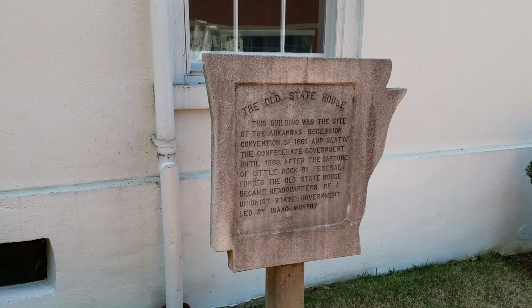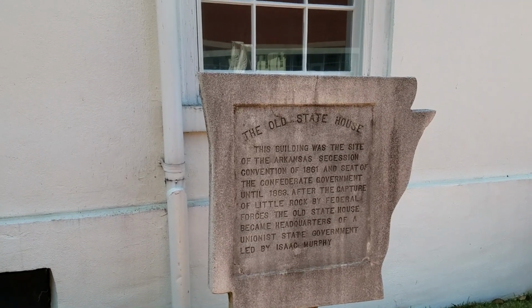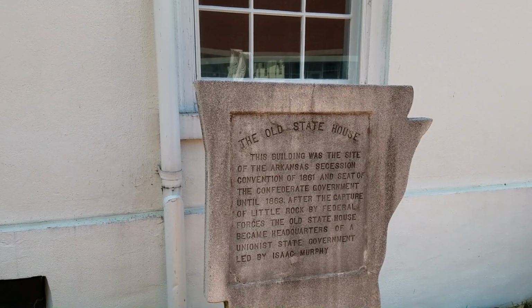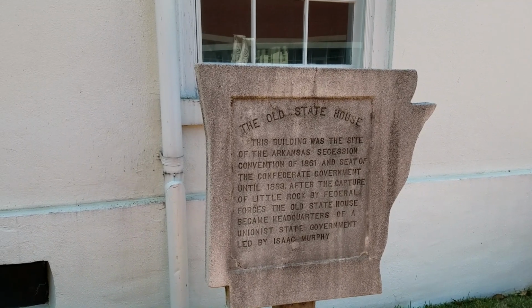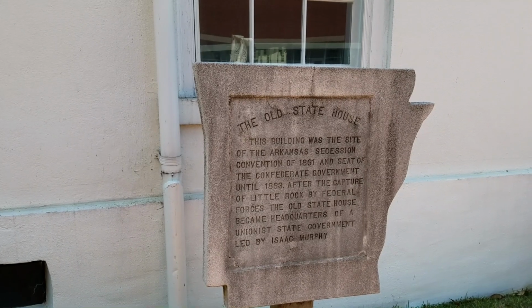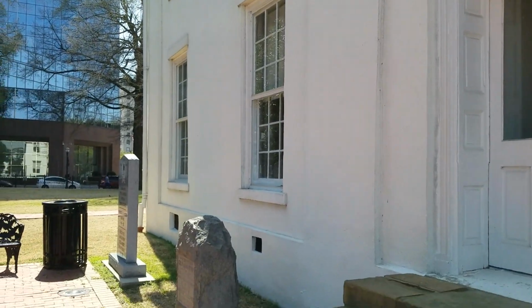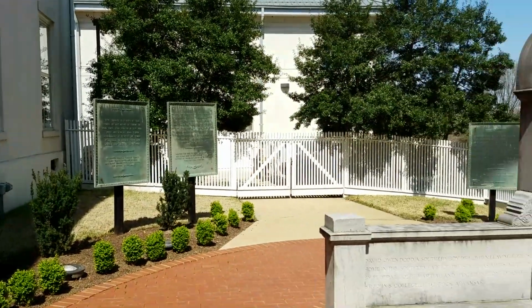This is on the side of the old State House. It says this building was the site of the Arkansas Secession Convention of 1861 and the seat of the Confederate government until 1863. After the capture of Little Rock by federal forces, the old State House became headquarters of a Unionist state government led by Isaac Murphy. So this is the State House. And you can kind of see it from up front, and it is a museum, and they have some different things in there, and it is free to go to.